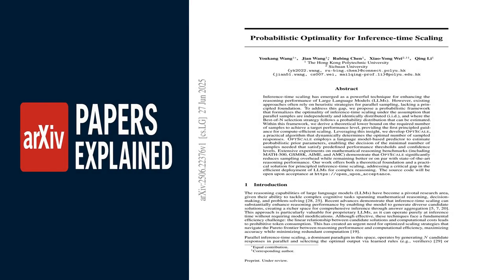Have you ever tried to solve a really hard problem by brainstorming a bunch of different solutions and then picking the best one? That's exactly how we often try to make large language models, or LLMs, better at complex reasoning tasks like advanced math. The strategy is called best of n. You make the model generate n different answers and then use a verifier to pick the correct one.